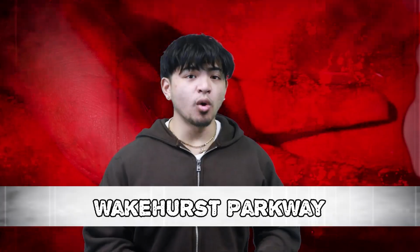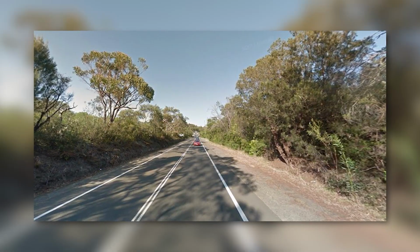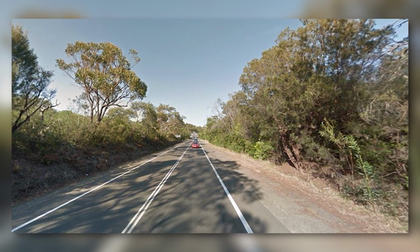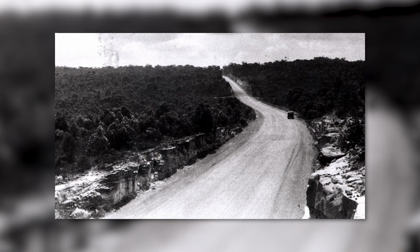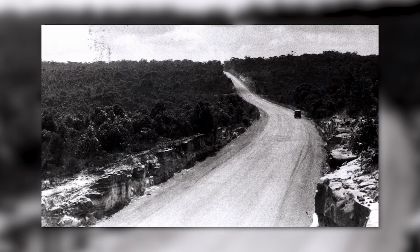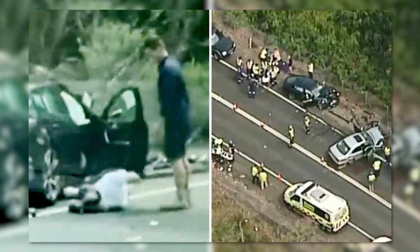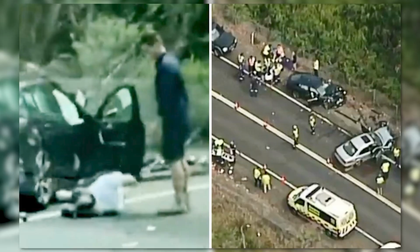At a number 4 spot, we have the Wakehurst Parkway. A stretch of road spanning from Narrabeen in Sydney's northern beaches, the Wakehurst Parkway is well known to locals as a hotspot for paranormal activity, with many vehicle-related passings occurring around the 14.6 kilometer stretch of road. Spooky stories range from seeing strange humanoids on this roadside to the unsettling urban legend of the girl Kelly.